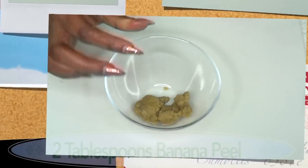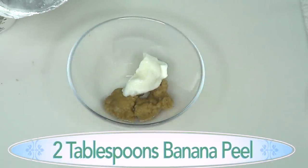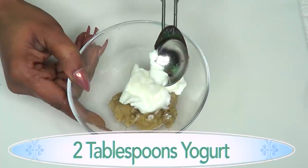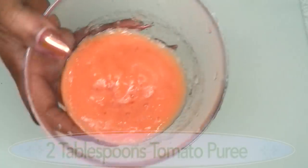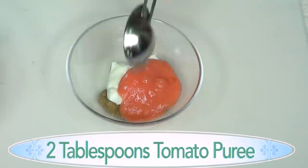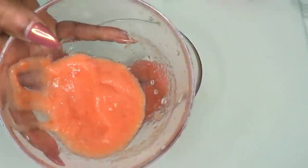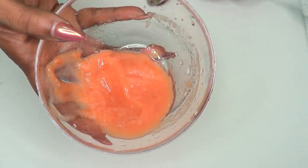We're gonna put everything together. 2 tablespoons of banana peel, 2 tablespoons of yogurt. If you're using almond milk, use about 3 tablespoons of almond milk. Reaching for our tomato puree, and we're gonna use 2 tablespoons of the puree also. Now, you could put this in your refrigerator, just store it there for about 7 days to use a second time.